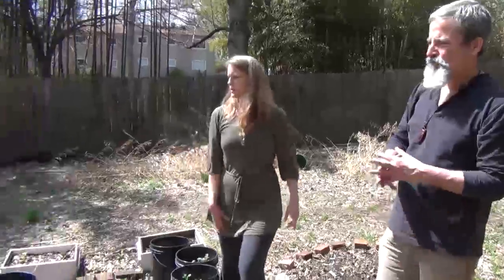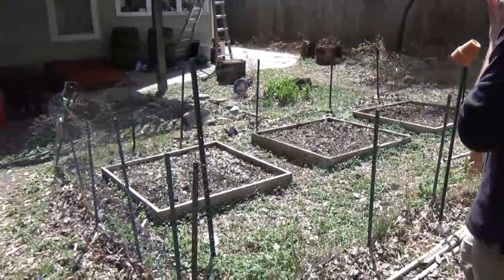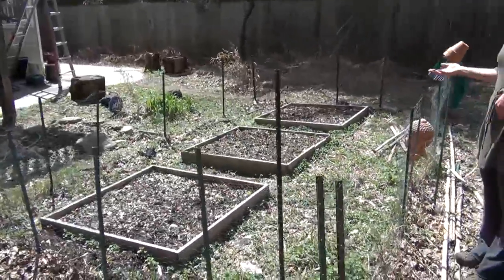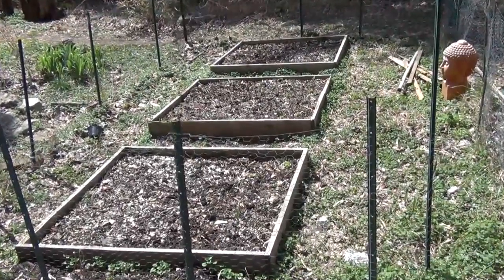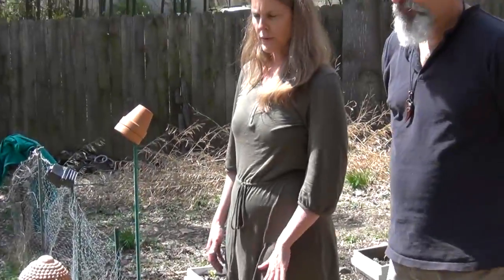Yeah, and so we just are doing greens. We have some mache, some lettuces, just some cool weather-loving plants that we thought would do well. The peas are doing really well. They're coming up here. And since we haven't passed our last frost date here in Louisville, we're just kind of taking a gamble with some of the things, but we've been covering them up when it gets real cold at night, and everybody seems to be doing pretty well so far.